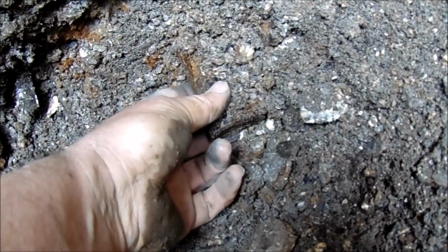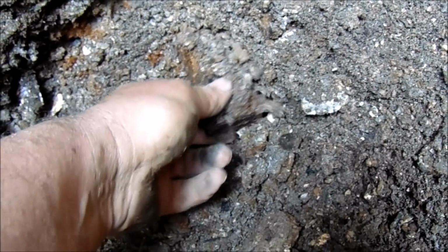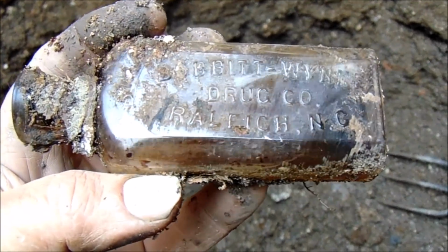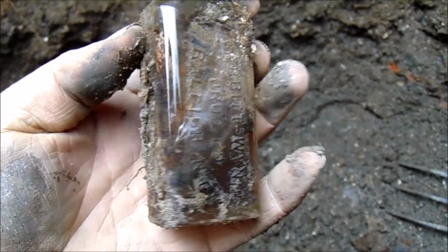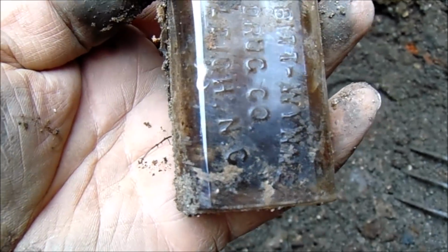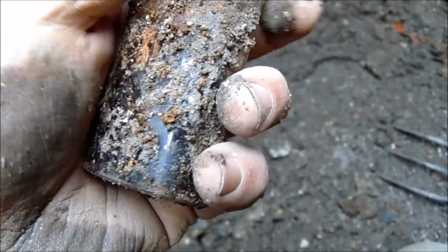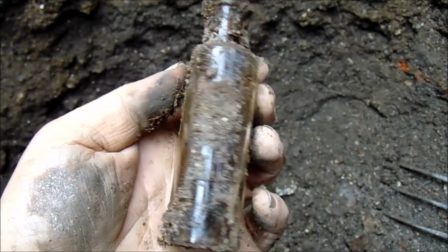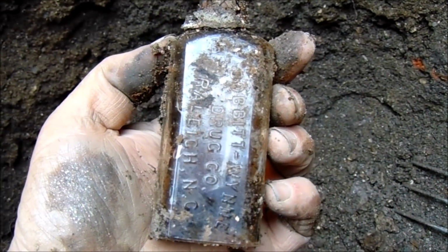Alright, we got a drugstore showing up. And I feel embossing on it. It is the Bobbitt Wayne Drug Company. Pretty common bottle, but still has the cork and it looks like medicine in there. Looks like it's gonna clean up really nice. Sparkling clean.